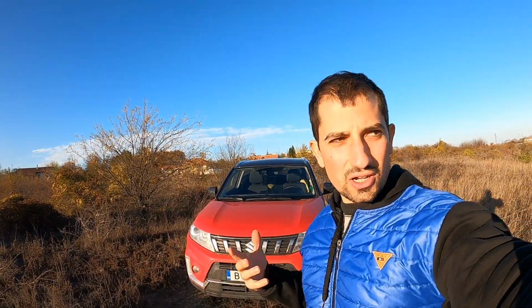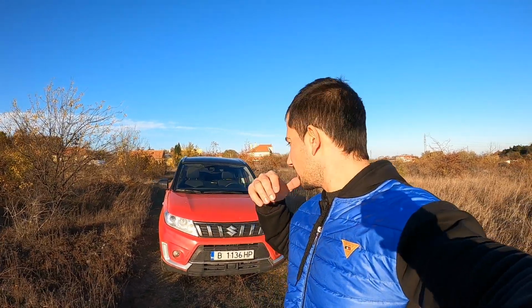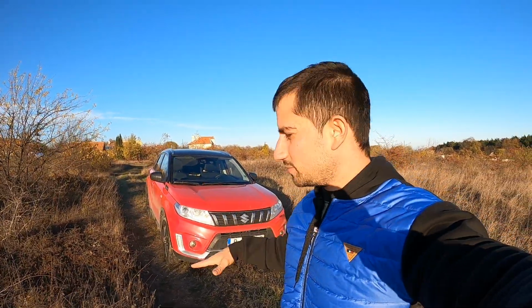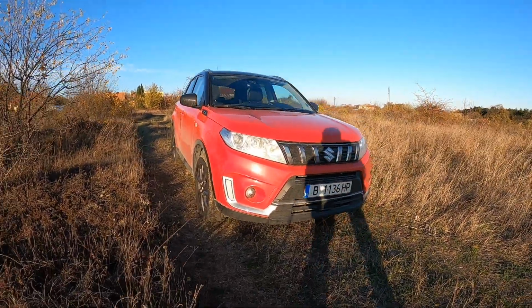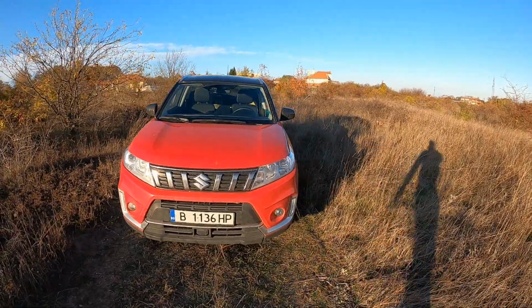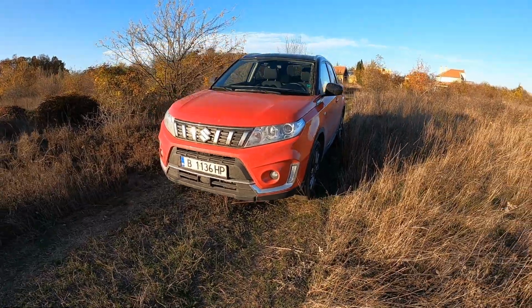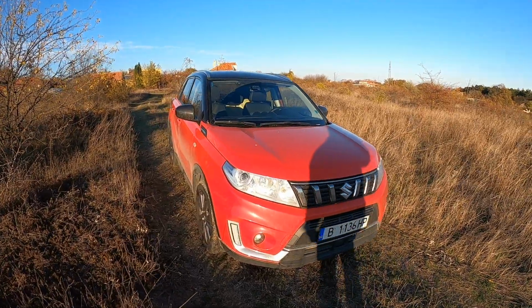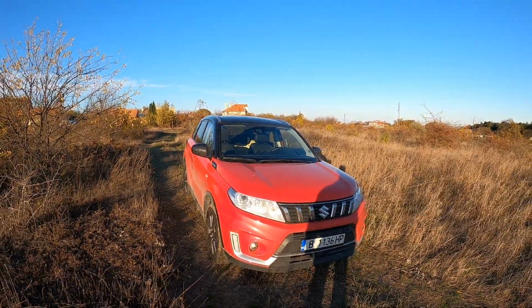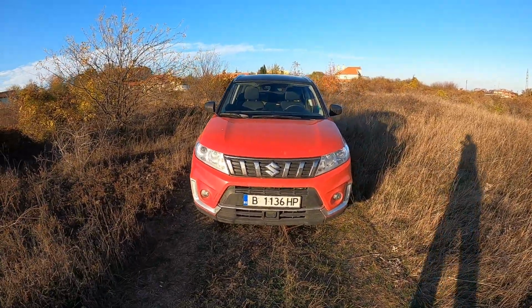Okay, I'll start with the visual pros and cons. First of all, sorry about the car being dirty, but I've been driving a little bit off-road these days. So about the exterior, it looks pretty nice from the front because it has something from Range Rover. It actually reminds me of the Range Rover Evoque. You agree with me that there is something interesting in the front. It has some good design. In the back it's a little bit more old-fashioned, but overall it's still a nice design.